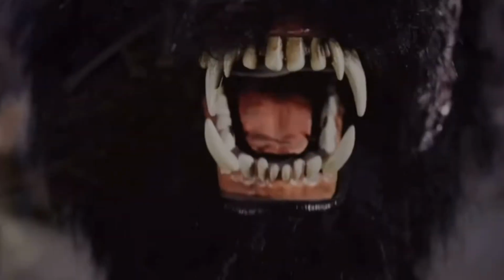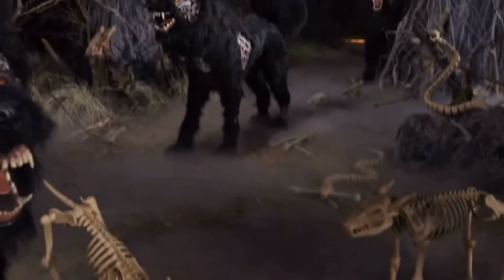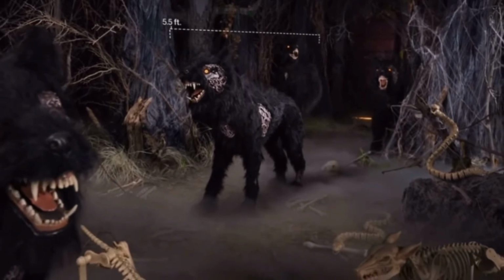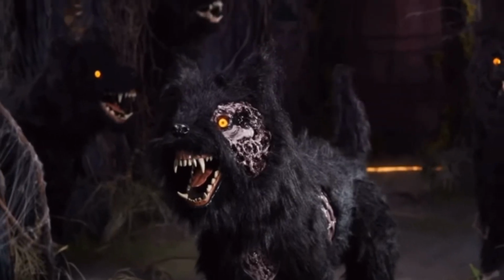First of all, let's take a look at the Fear Valley Wolf, which is a creepy one. He's supposed to be this sort of zombie wolf type animatronic. One of the scary things about him is I love the use of the servo motors in the mouth there. It makes it look really realistic as it reveals his sharp teeth.